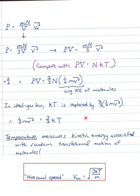So what we see is that temperature is a measure of kinetic energy associated with random translational motion of the molecules. Temperature is related to that average mv squared. So if you take this equation and solve it for v bar, you get what's called the thermal speed of the molecules. The thermal speed is the square root of 3kT over m: 3 times Boltzmann's constant times the temperature over mass.